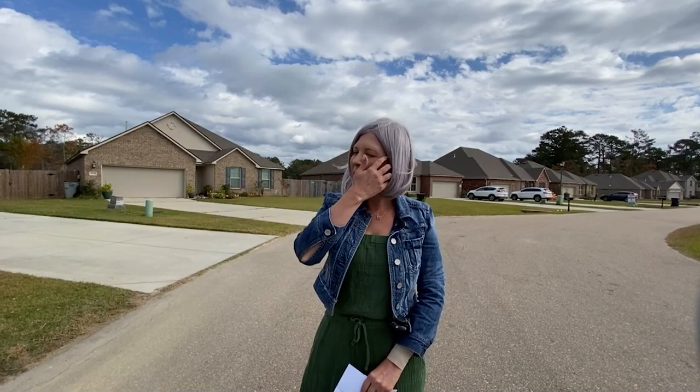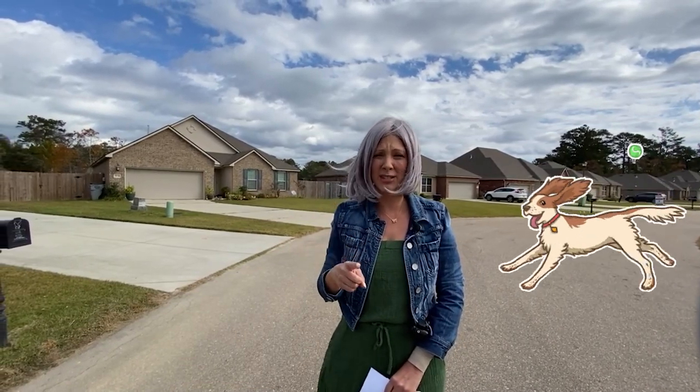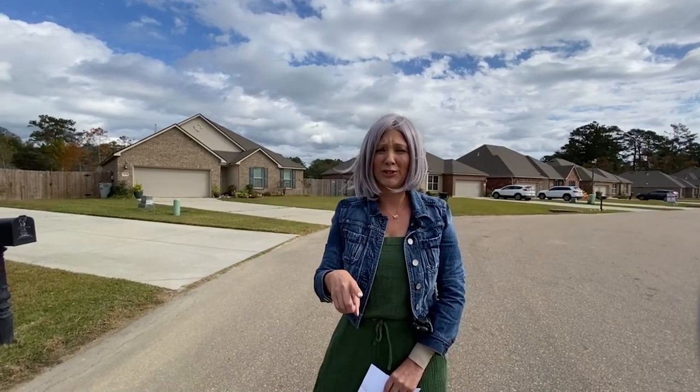Random thought, I was just thinking, I'm hearing dogs bark. How funny would that be if one day we get chased by a dog? That would be good entertainment for the camera, for sure. And we'll keep you laughing at that point.